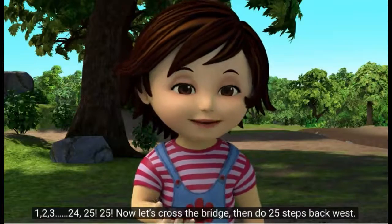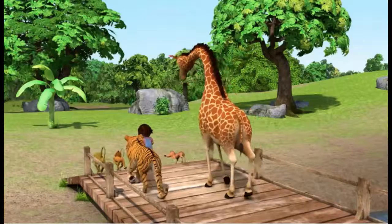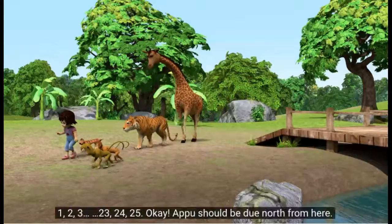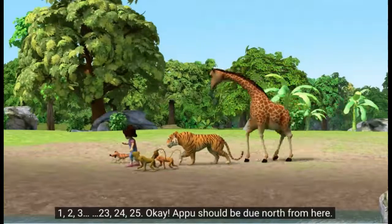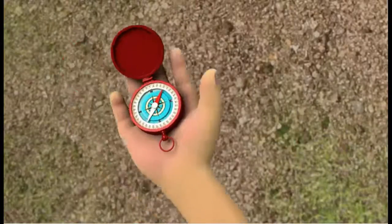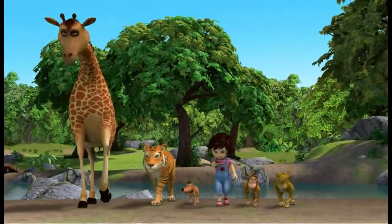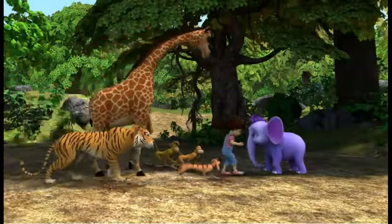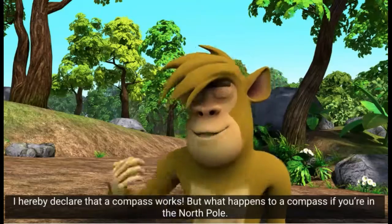1, 2, 3, 24, 25. Now let's cross the bridge, then do 25 steps back west. One, two, three, 23, 24, 25. Okay, Apu should be due north from here. Northward to Apu. Found me! I hereby declare that a compass works.